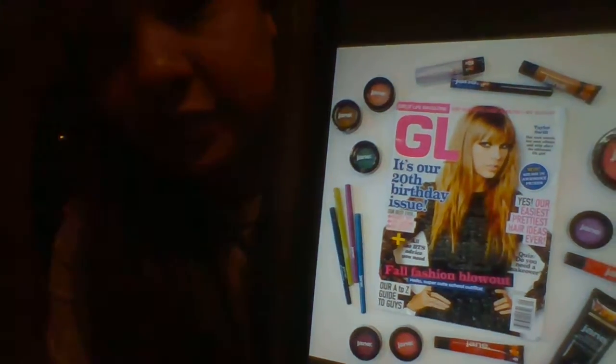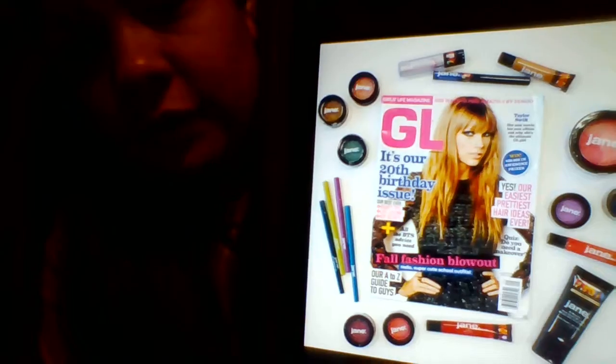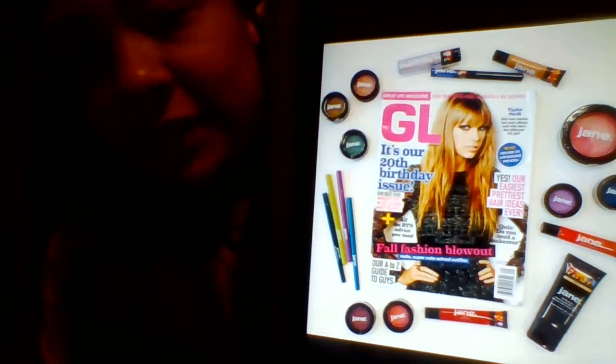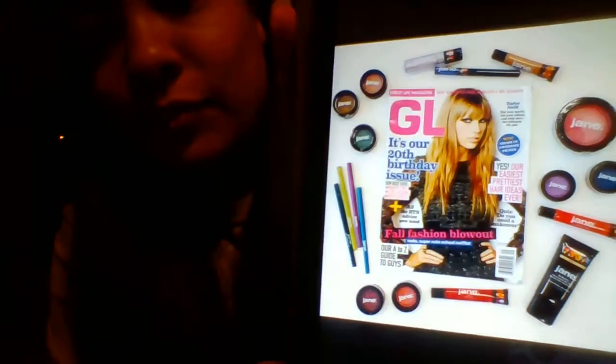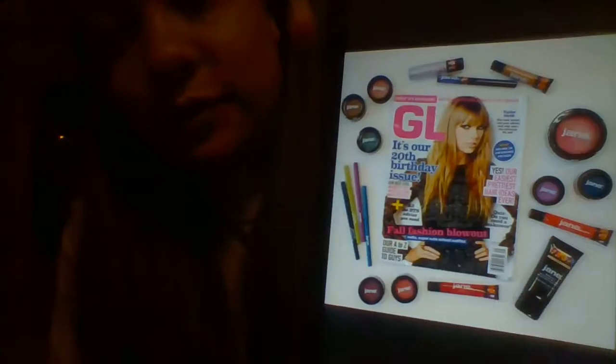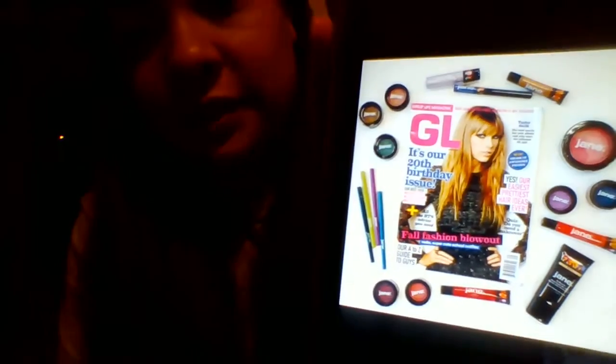The second image I'm going to show you is another one of the campaign ads they had back in the 90s. Well, this was probably late 90s, early 2000s, but they used the cover of Girls Life magazine to promote Jane Cosmetics, and they used, I believe that's Taylor Swift, as a celebrity endorsement to further their brand and make it more appealing to consumers. It was especially geared towards Taylor Swift fans and of course young teenage girls that were of age to wear makeup. But they were very creative.